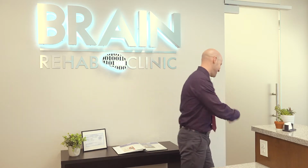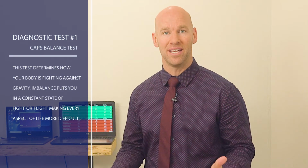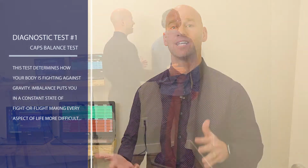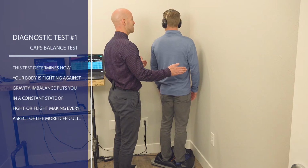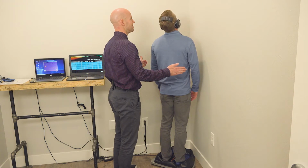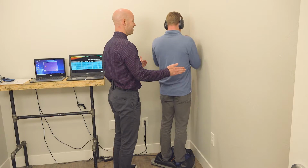Let's go. This is the vestibular technology system, also known as the CAPS unit. We use this to determine your balance system and how your body is fighting against gravity. We use it on a stable surface as well as on an unstable surface, as well as with eyes open and eyes closed, by determining how stable you are in certain positions, whether you're swaying too far forward or too far back, or you tend to fall to the left side or to the right side.